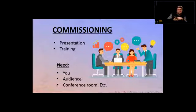And then commissioning is basically presenting the system. Here's the system, this is what you used to have, this is what you have now. You present the whole thing, what the features are and how they work, and maybe there are going to be some questions from the clients, so I'm going to answer those. Q&A type, right? So that's part of the commissioning.